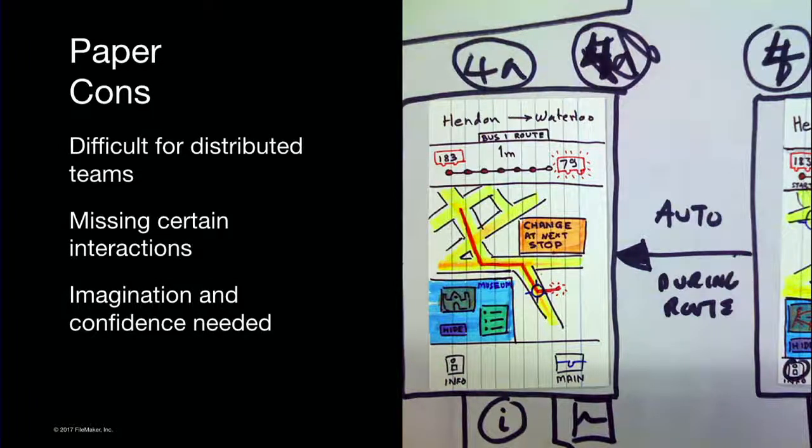And in order to create it, you do need some imagination and confidence that you can sketch. And I'll give you a little hint, there is a little bit of a Tony Robbins area later where I try to talk you guys up to say that you can sketch, but we'll save that for a little bit later.